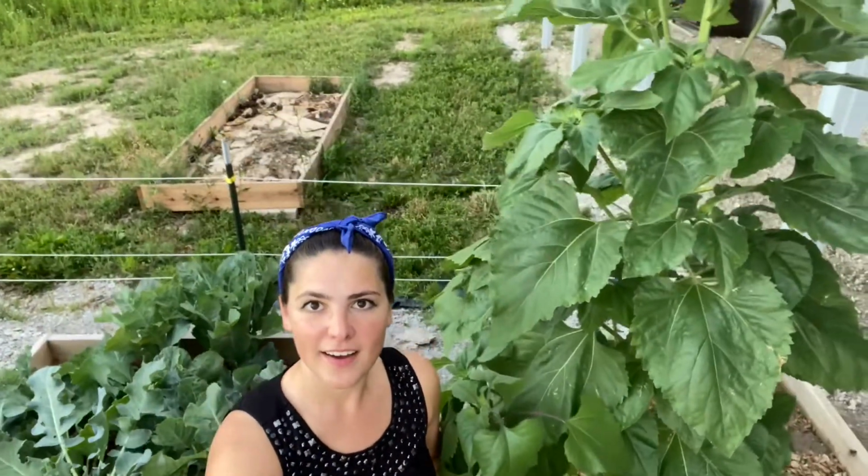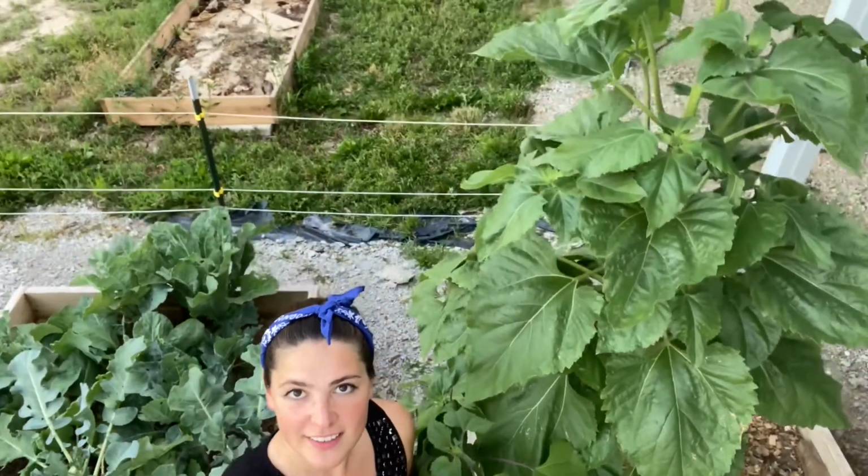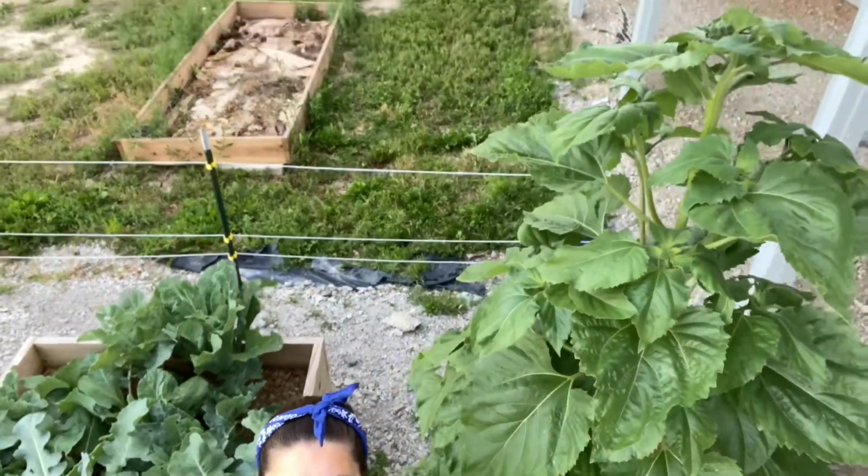guys, this is ridiculous. Look at this sunflower. It's so much taller than me. It's ridiculous. Last time I showed you the sunflower, I think it was as tall as these little ones. Now almost as tall as me. But it's crazy. I'm so excited for it to bloom.